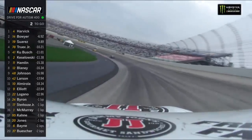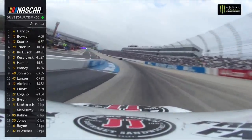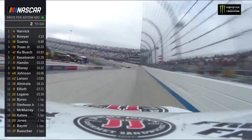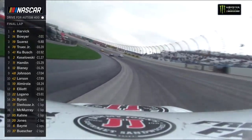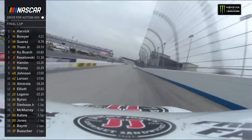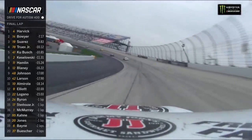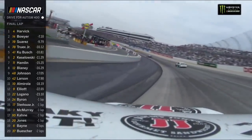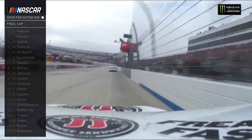Starter has the white flag in hand. There it is, one lap. 621st career start for the 42-year-old from Bakersfield, California. Moving to 18th on the all-time win list. Here he comes for his 41st career win. Kevin Harvick wins Dover.